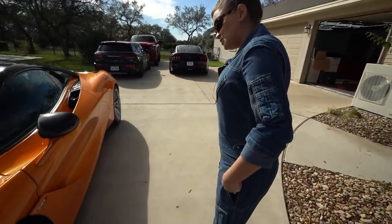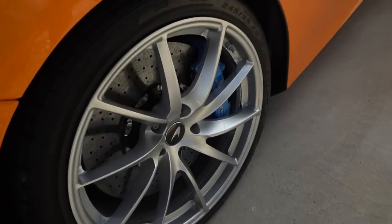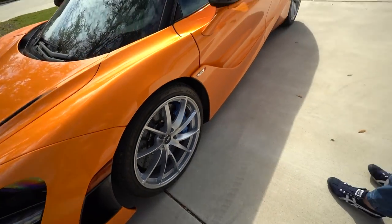Oh, blue calipers. Those are nice. I like that. A little pop of blue. That looks good with that orange.